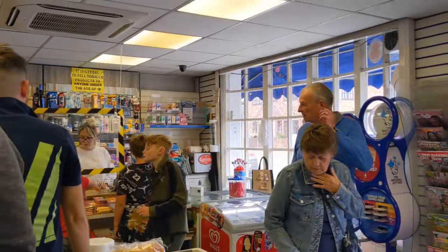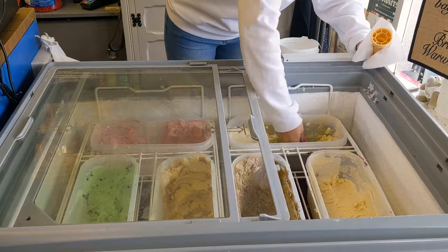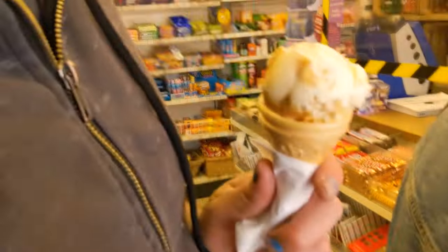Brinklow is a cute little village on the outskirts of Rugby with an excellent village shop that does really good ice cream.